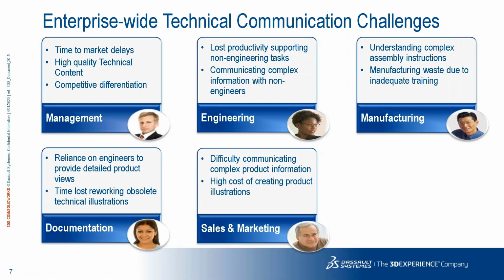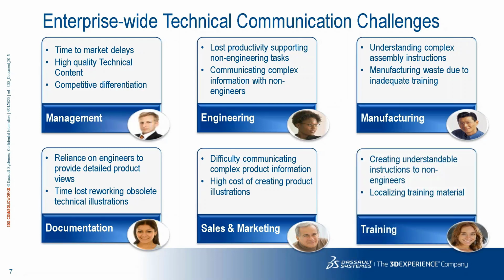The sales and marketing team, what do I need from my technical team? I need pretty documentation. I need pretty pictures that I can present to my customer that's appealing to them. I want to be able to sell something to a guy that looks and feels great. And this is the need for the sales and marketing team.